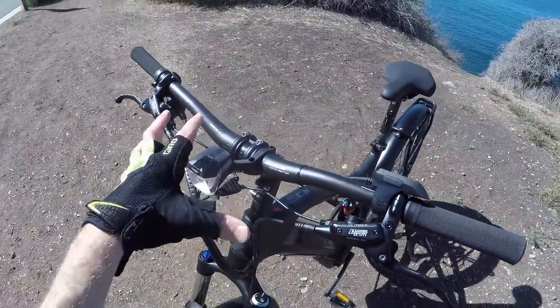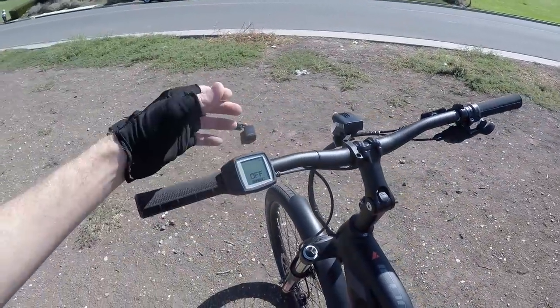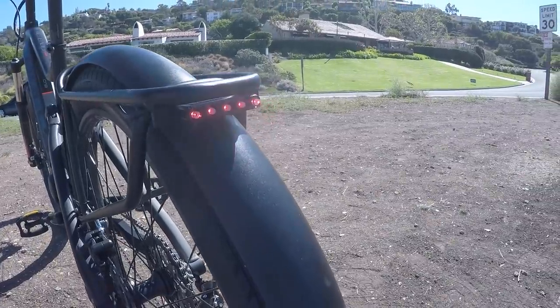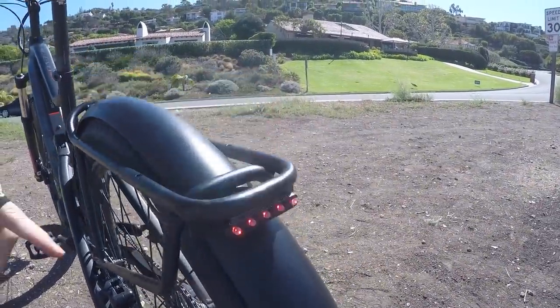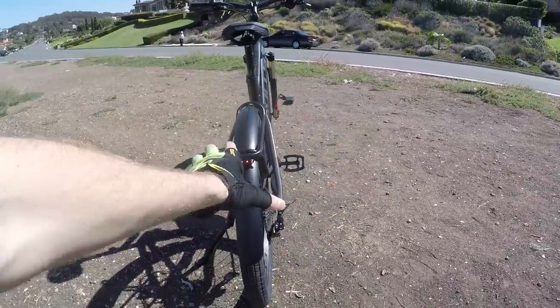So whenever you pull either one of those brake levers, the rear light blinks on. So I'm going to go ahead and boot up the display for a second here and pull that. There you go. See how it goes bright. Definitely appreciate that. Supernova aluminum alloy housing. It stays low, stays out of the way.